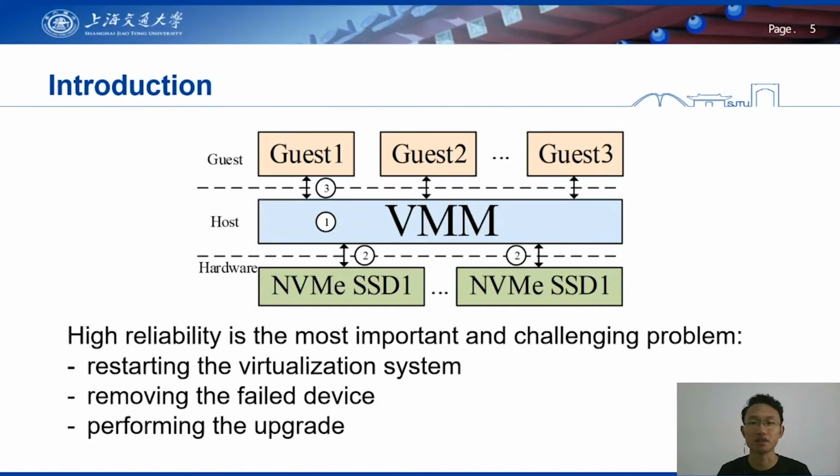High reliability is the most important and challenging problem for cloud providers. Firstly, the NVMe virtualization systems need to be restarted often to resume from software failures or upgrade. Secondly, local NVMe device failures occur frequently due to higher storage density and vulnerable components. Finally, the NVMe virtualization systems need to be upgraded often to add new features or apply new security patches.